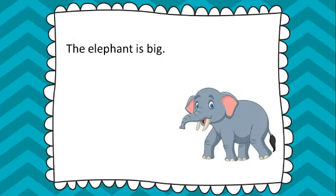The elephant is big. Elephant is a noun in this sentence. We can also write it is big. It is a pronoun which has replaced the name of an animal. So it either replaces the name of a thing or an animal.